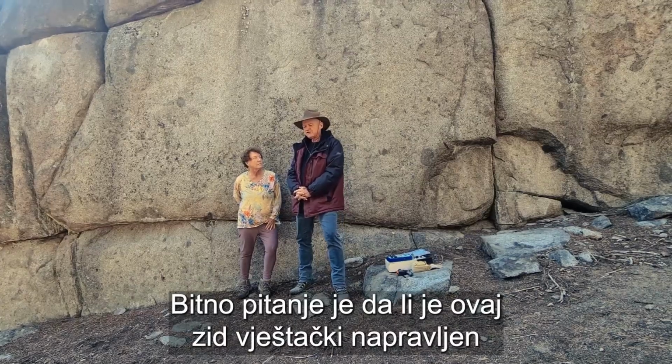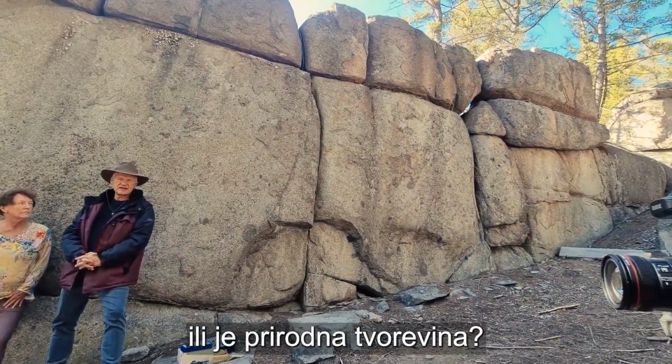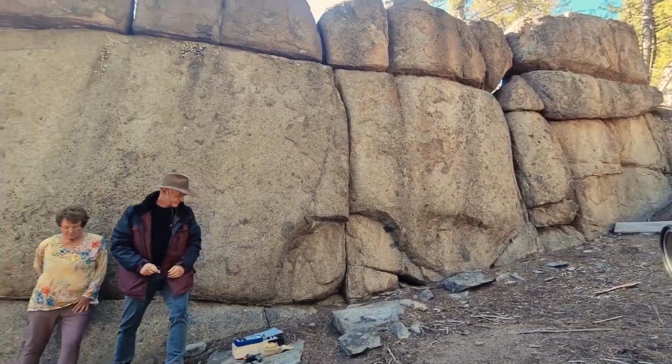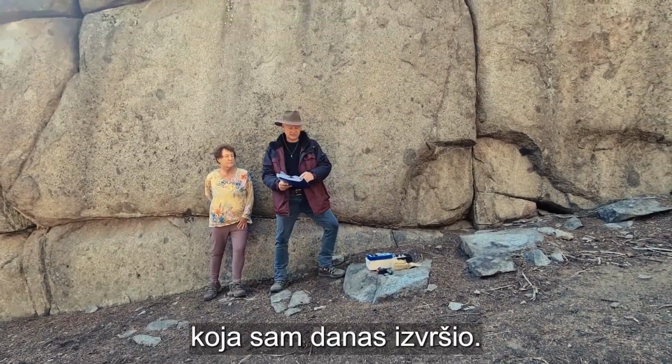Now, there is a big question: if this wall is artificially made or if it is a natural occurrence. I will come to that. Before that, I want to show some of the measurements that I have done today.